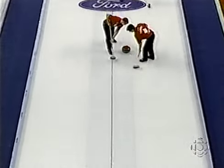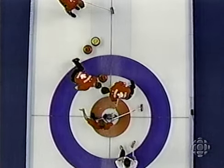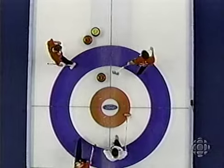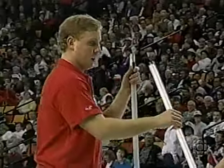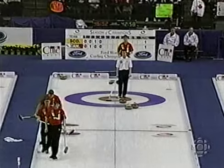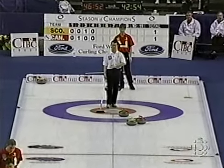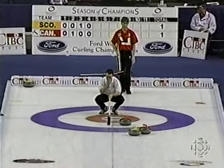Steve Gould attempting to draw behind those 2 stones out front of the rings. That's a good shot. An excellent shot. It's halfway open, but you have to make sure in that case that you take enough ice because it moves big time at the end. Nice weight control by Steve Gould.